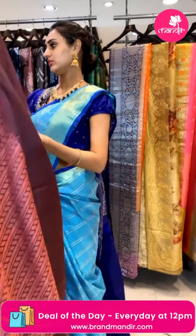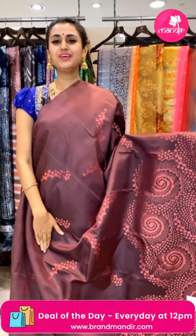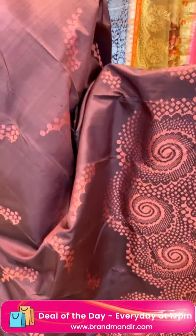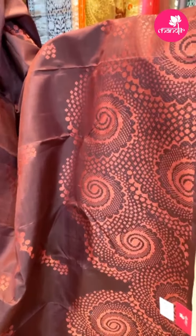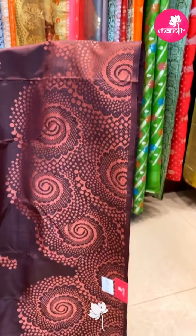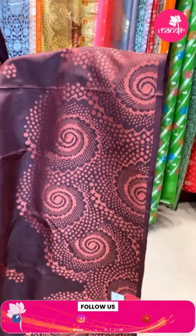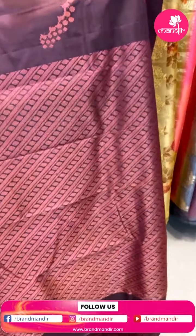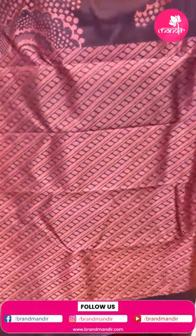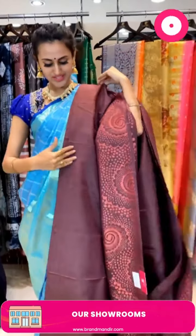Now, let's see the next saree, which is in the color brown. Beautiful brown. Such a beautiful color. So coming to the body, it has beautiful floral booties with three booties, and it's borderless. And the pallu is brocade. And here comes the blouse, which is self. So I'll give you the pricing and the contact details of this one.